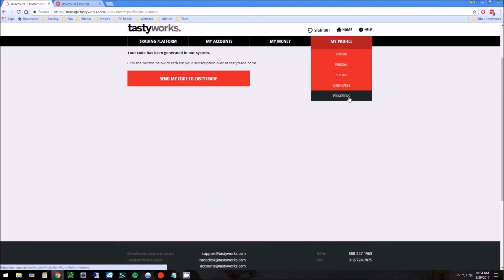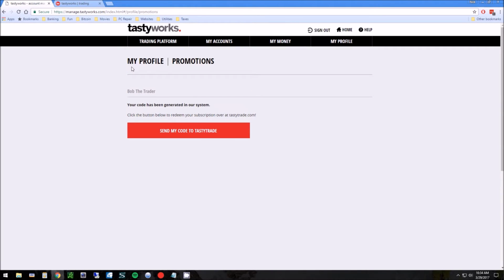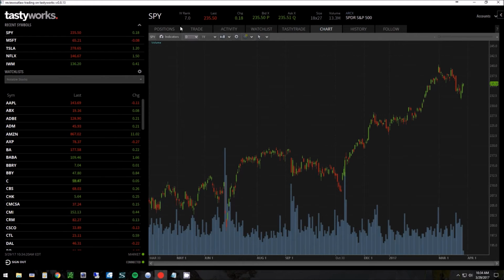And lastly, promotions. This is kind of a neat thing. They have a thing called Bob the Trader, and you get this on your phone. It's like weekly tips, trade ideas that they've gone through. So that's pretty much the quick overview of this. I want to show you the desktop application now.